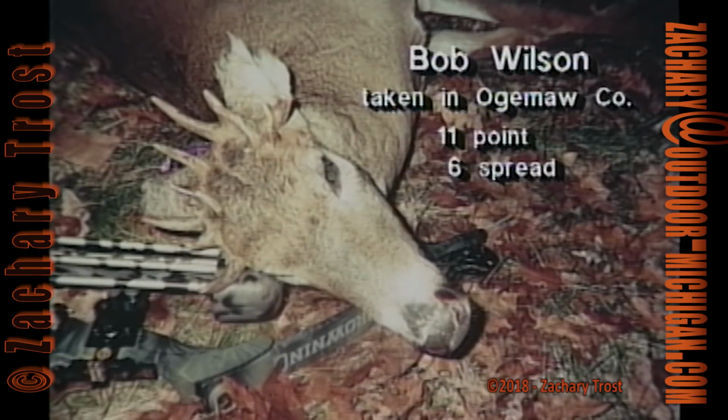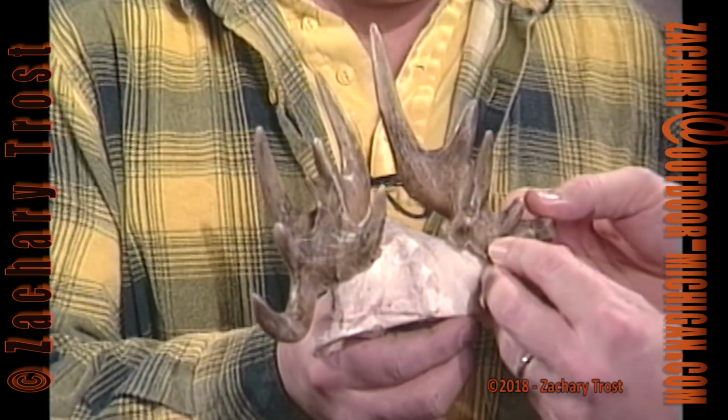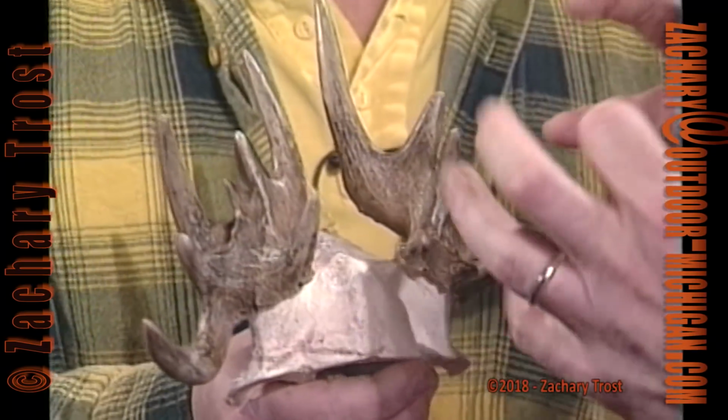And look at this photo. We got this sent in from Bob Wilson from Lincoln Park. It's an 11-pointer, but it really only has about a 6-inch spread. Bob, you got this from Ogemaw County? Yeah. Here's the rack that you have. You're going to have this mounted, aren't you? Oh yeah. There's got to be a story behind this burr head coming through the woods.